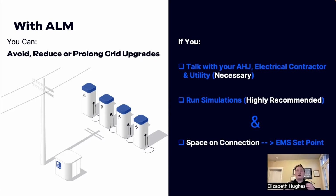The first category is you need to talk to all of the parties involved. You got to talk to your authority having jurisdiction, make sure it's allowed in the National Electrical Code in your area. More on that later. You got to talk to your electrical contractor as they need to factor in automated load management into their site designs. And you also got to let the utility know that you're planning on using automated load management for your specific site.